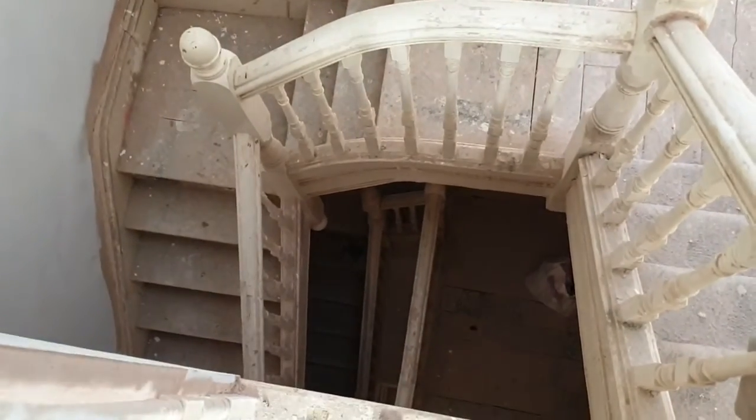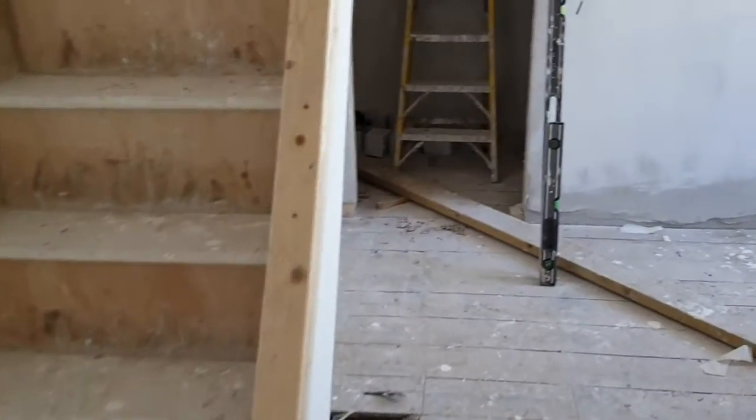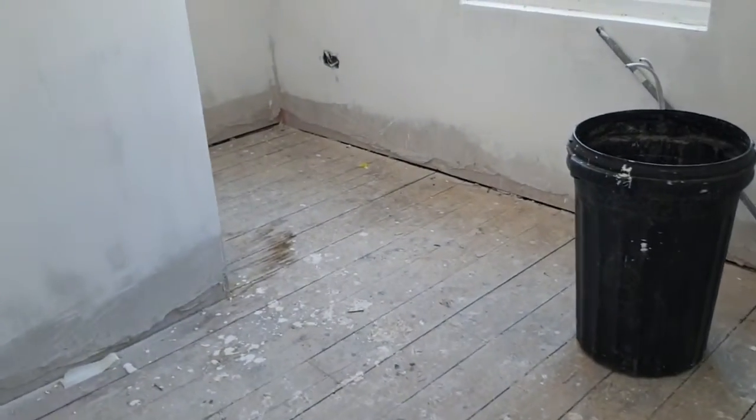So now you're looking down from the top floor, and we've got the stairwell there, you can see. We've plastered and painted the first mist coat. We've got the unit down there. I'm just going to show you the mezzanines. You remember what I said? When you get the first bit of colour on the walls, it makes the room look much larger, and that's exactly what's happened.